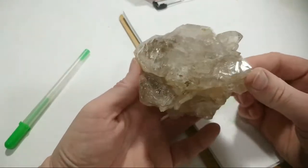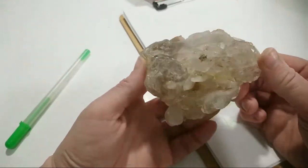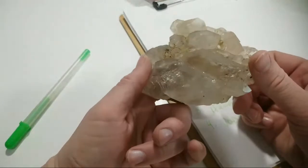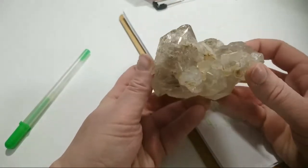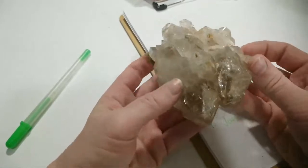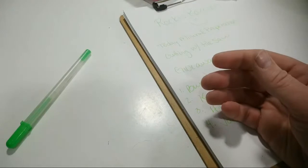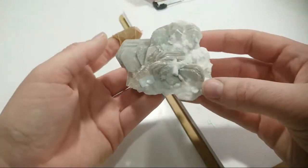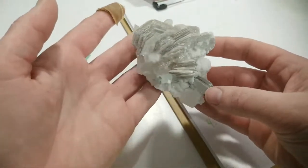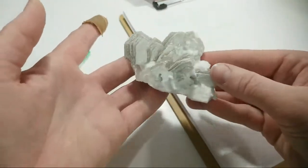This one is a rainbow quartz from Pakistan. Pretty cool little specimen. And this one, aquamarine from Pakistan on quartz. Look at those books. Very nice piece.